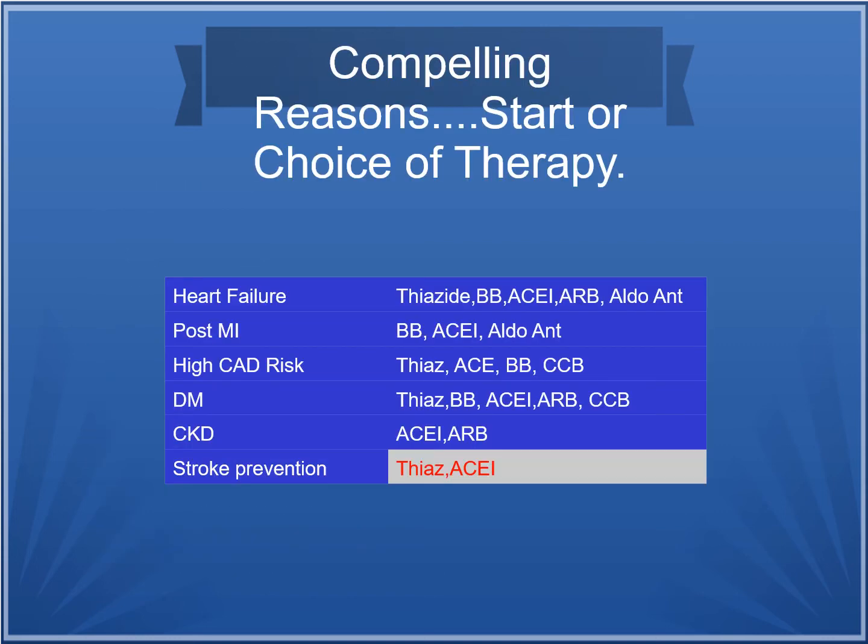So let's talk about the compelling reasons. If you have somebody that has heart failure, you're probably going to want to make sure that they're on the two medications that are the foundation of heart failure, which are beta blockers and ACE inhibitors. If they can't tolerate an ACE, they should be on an ARB. Lots of times we also want to keep their fluid levels in their body down, so a thiazide diuretic, either chlorthalidone or hydrochlorothiazide, is useful. And aldosterone antagonists such as spironolactone tend to really add to the quality of life on those people as well as helping outcomes.